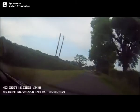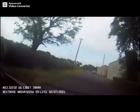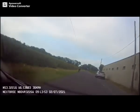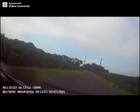So for this here, I'm going to just select gear 3. I'm going to check my mirrors and indicate out from those people so they can see that I'm aware of them there, and it makes them feel safer. So just check your mirrors to come back, it's sufficient.